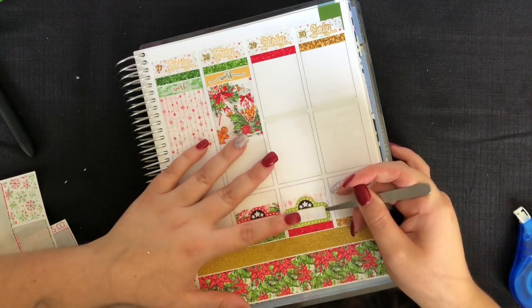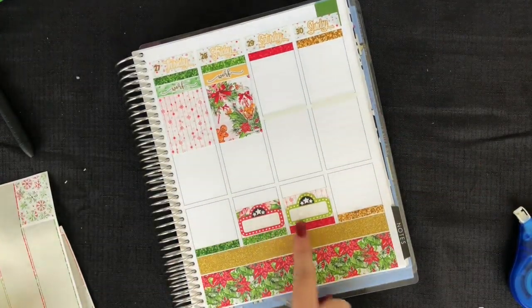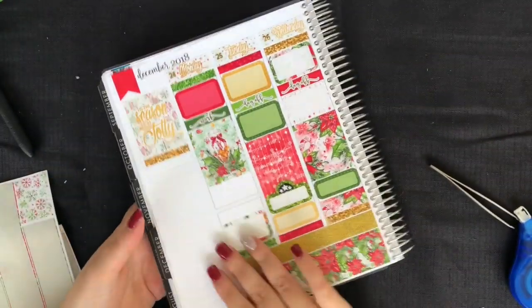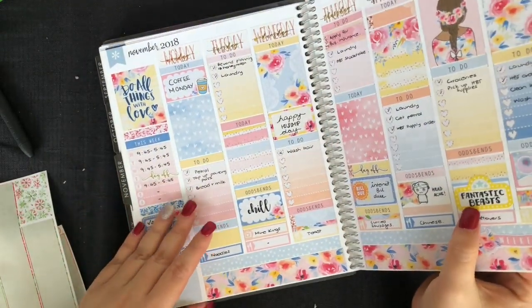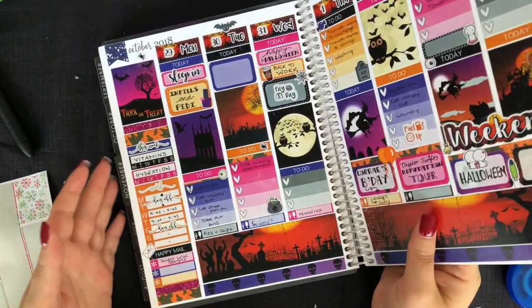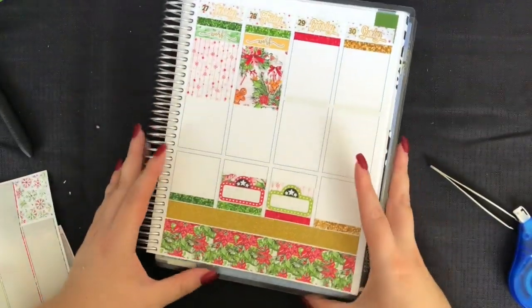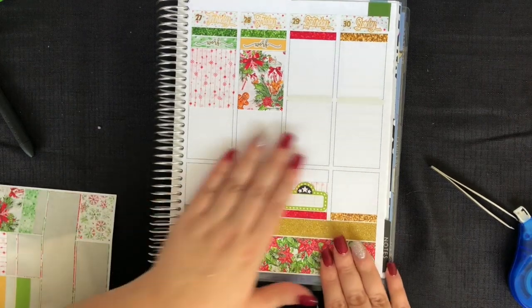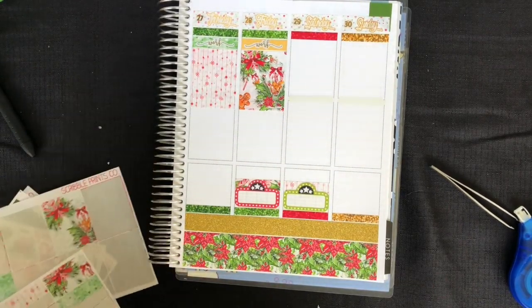I think what I might do is order some more in for next year, but then I'm only actually going to use the movie marquees when I go to the movies, which used to be quite frequent. I don't know. What are your thoughts? Let me know in the comments below, because like I said, I feel like everyone plans differently.